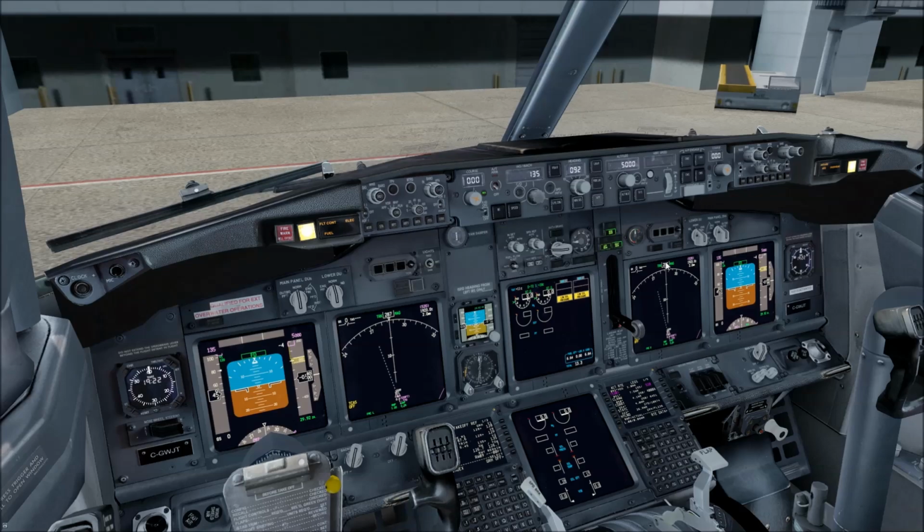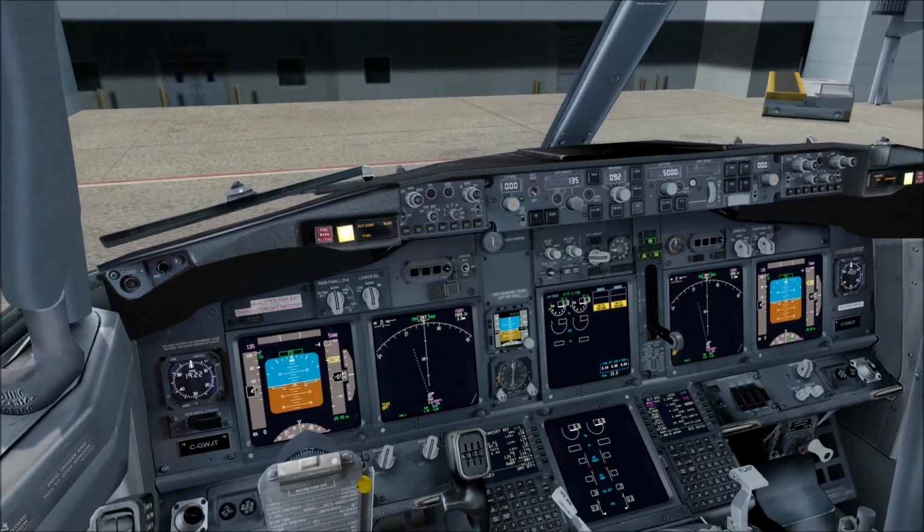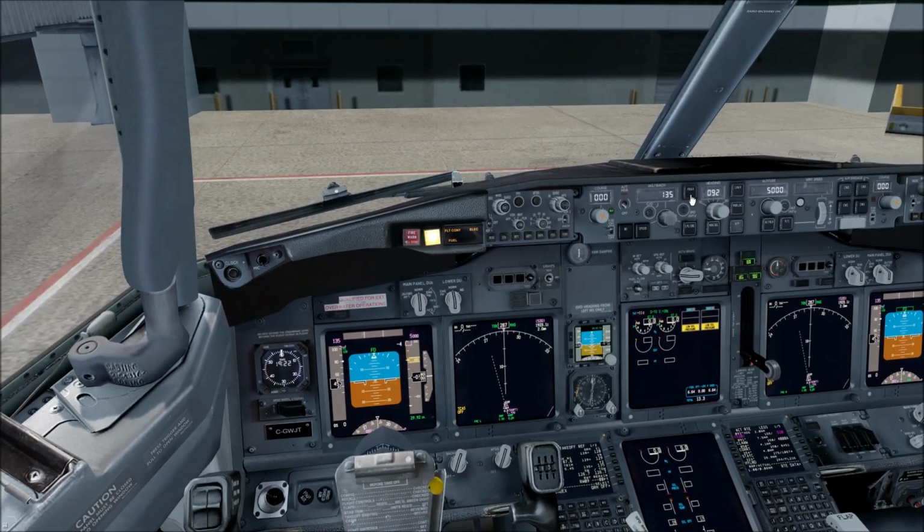We'll hold off on setting the auto brake for now. And we can go ahead and set the altimeter, and we can also arm VNav and LNav, since we're on an RNav departure. So, altimeter at Boston, 3012. That looks good to me. And ATIS information that's currently up is information C, Charlie. So let me just make a note of that.